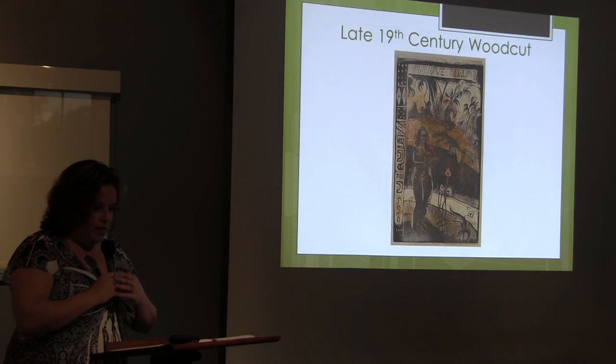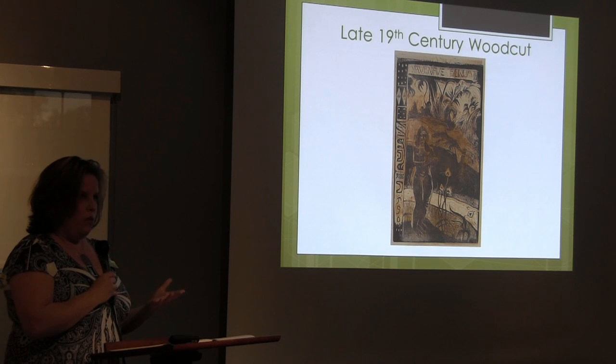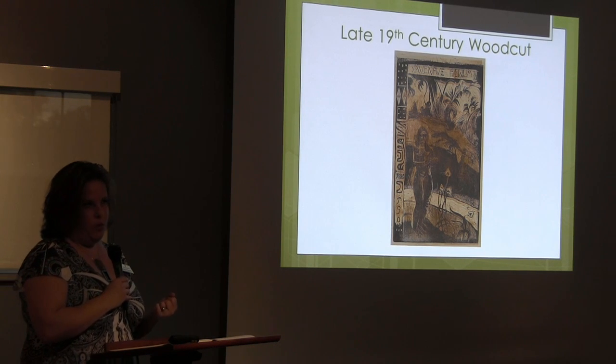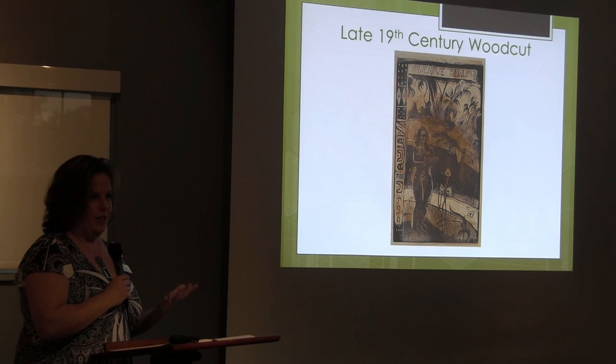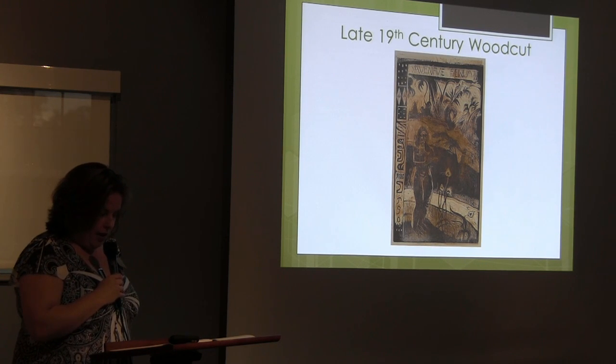Okay, so in the late 19th century, as I said, a lot of artists in the West were inspired by the Japanese woodcuts and collected the Japanese woodcuts, but they didn't create things in that media. Two who did were Gauguin and Munch.